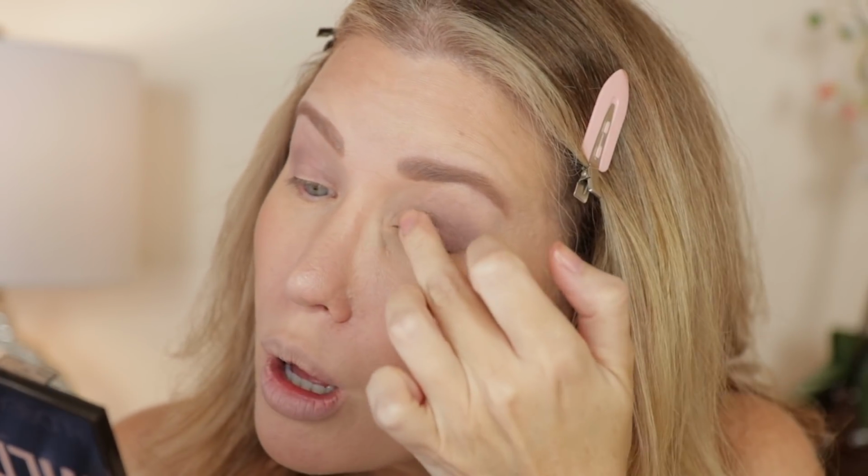Ooh. Oh my. That is pretty. Gorgeous. Gorgeous. Wow. When I tell you the camera is not capturing the gorgeousness of this shade, I'm telling you it is not capturing the gorgeousness of this shade. This is stunning.